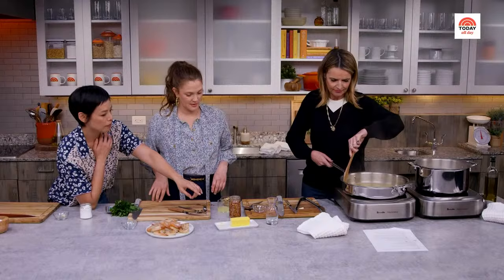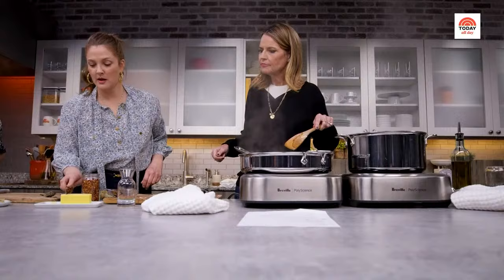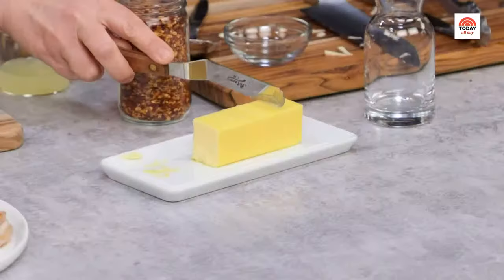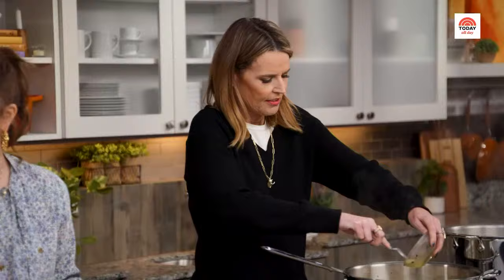All right, you're going to do all that butter, actually. You're going to do 4 more tablespoons, basically. 1, 2, three, 4. Look at you eyeballing it. That's impressive. All right, and that goes into the pan. This is graduate school. We're going to dump in the cooked garlic, all that oil, and the chili. We're going to let this go.